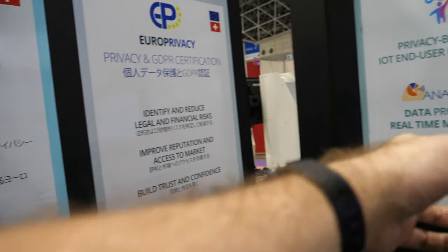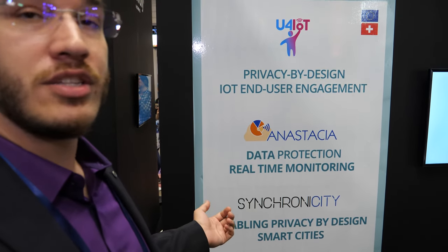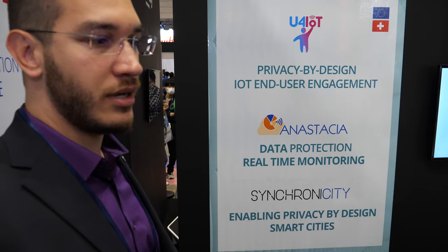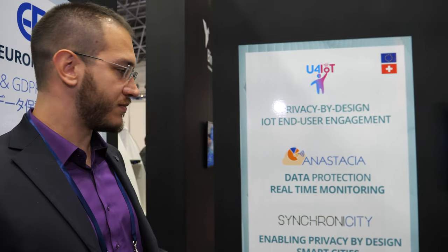Anastasia is a project that seeks to generate a data protection real-time monitoring solution for smart buildings, IoT or edge devices and so on. Synchronicity is a project aimed at generating privacy by design smart city solutions as well. And in U4IoT, we have been developing privacy by design and user engagement solutions. All right. Cool. Thanks a lot.